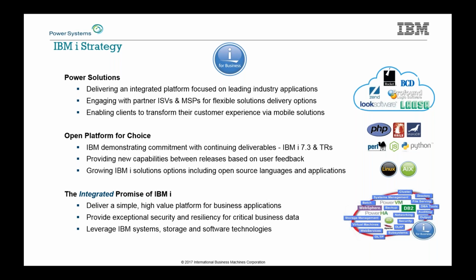Okay, we are the Power Solutions platform. I've said solutions a lot of times. I'll say it some more, but AIX is not about being a solutions platform. AIX is about being the best possible Unix in the world, and it is. But that's not how we compete. We do not compete with them in that space. We're not a Unix. We're not trying to be that. What we're trying to be is a solutions platform. And so that's our role, continue to be a Power Solutions platform.